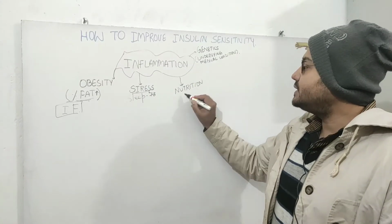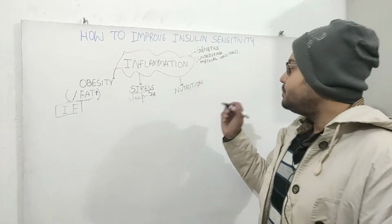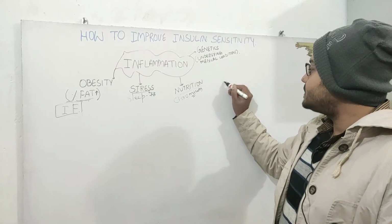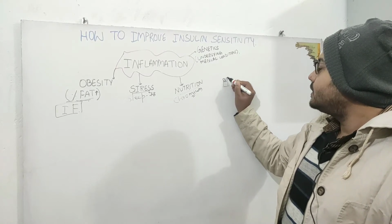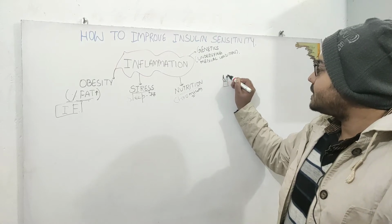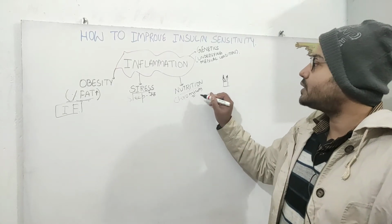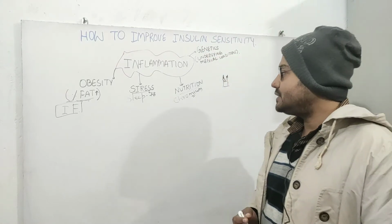Then nutrition, this is very, very important, especially the role of certain trace minerals like chromium. Chromium is extremely important because of the gates. Suppose this is your cell and these are the insulin receptors, these are two gates. For binding of insulin to insulin receptors, you need chromium, and for opening this gate you need chromium. So chromium is extremely important to bring down inflammation and improve insulin sensitivity.